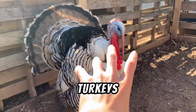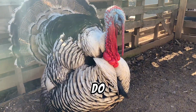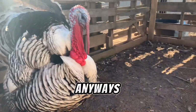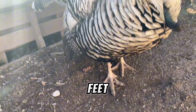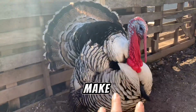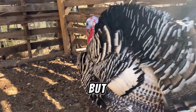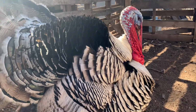But now, turkeys are like friendly giants. They're very gentle. The only thing is they're kind of aggressive towards the dogs, especially him. I have a YouTube short of him chasing the dog. But anyways, they're really cool. They're like dinosaurs. I mean, they got big feet. They're just kind of cool animals to have. You know, they gobble. They make our farm, you know? They're just really cool animals to have, and I'm really thankful for them. But I'm going to show you a female turkey, their mama. So let's get into that.